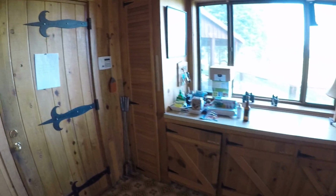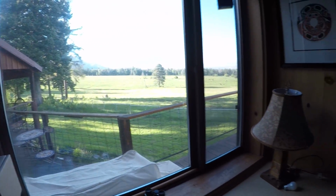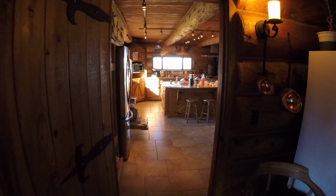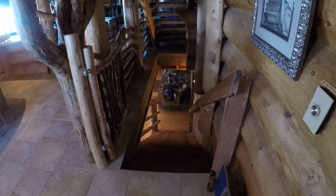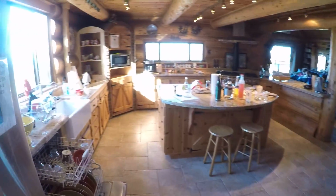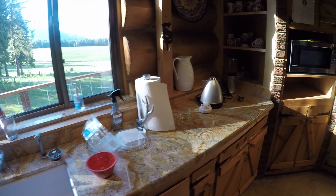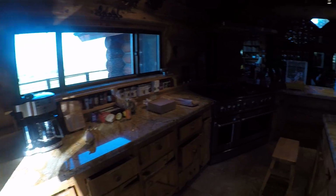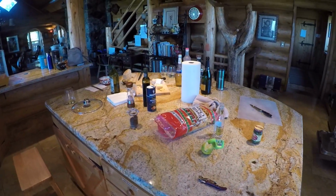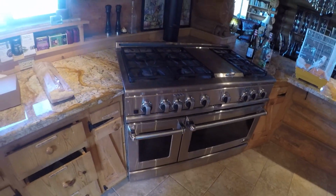Okay. This is the entryway. Lovely little windows here. Coming through, we've got the stairway to go down there. And we've got the main kitchen area. Our accoutrements from eating earlier today. Nice spread here on the table. Got a lovely oven.